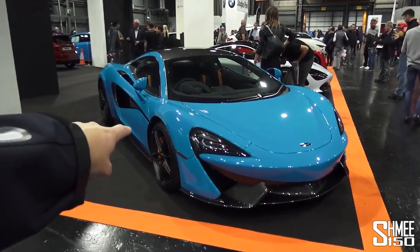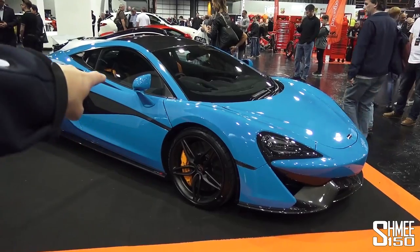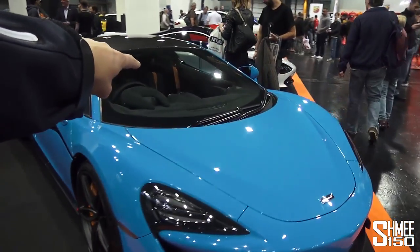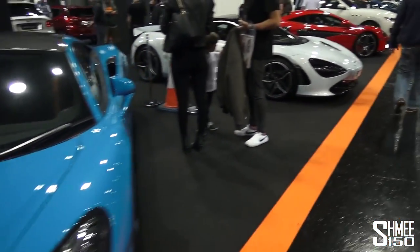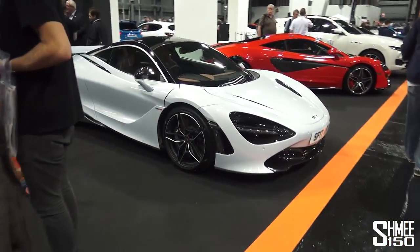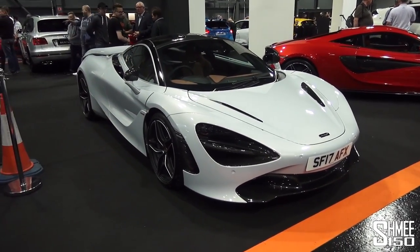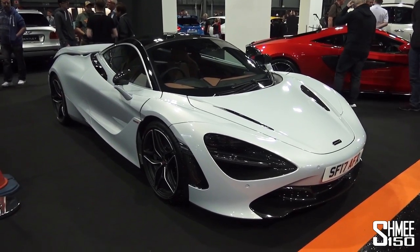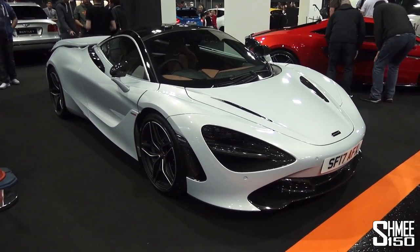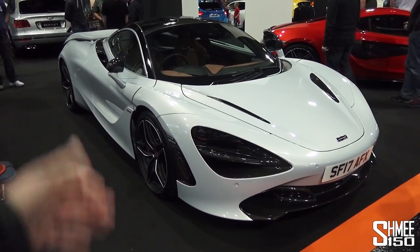So this 570S is looking good in this light blue with the orange touches, the calipers, the seat belts I can see, and that kind of center stripe on the seats as well. Beyond that, we have the 720S, and it's when you see the 720S next to a 570S that it really starts to stand out. They have literally just started now delivering customer cars, so the first launch editions are on their way to customers, and this is the very first 720S in Scotland, which is quite neat to see here.